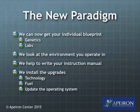So we're talking about a whole new paradigm. This whole human genome project has shifted the landscape, and we can now get your individual blueprint through genetics, through the labs associated with those. We can look at the environment in which you, as a genetic organism, operate, and where we have your blueprint, we can look at how you function within that environment. And we can help to write that instruction manual that was essentially missing from human life. We're almost like these aliens that were placed into these bodies and really don't know how to use them.